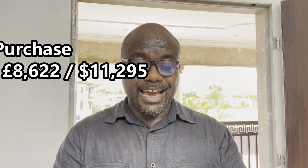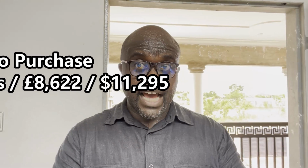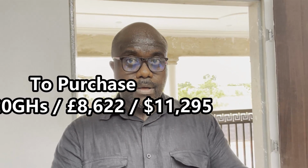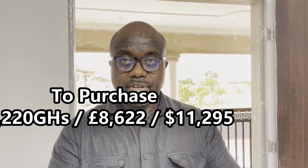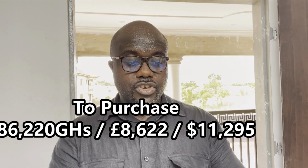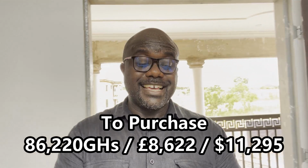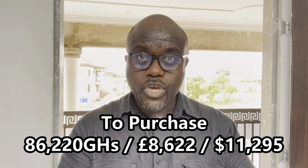If I'm to purchase the blocks from the companies who have already molded them directly, that gives me a grand total of 86,220 Ghana cedis, which is 8,622 pounds, okay, or 11,295 US dollars. Imagine that, guys. Imagine that. That is huge. That is a huge difference.